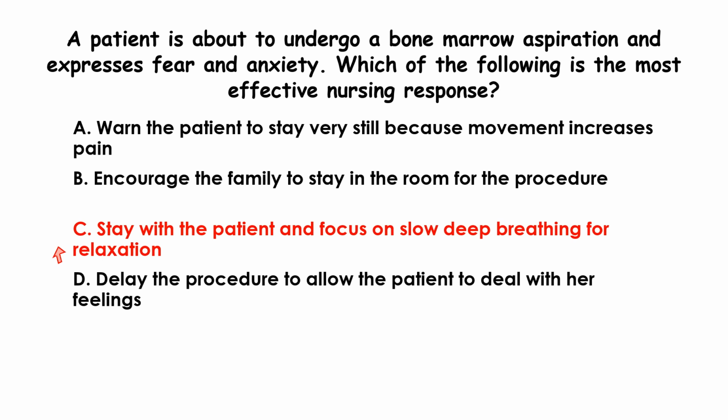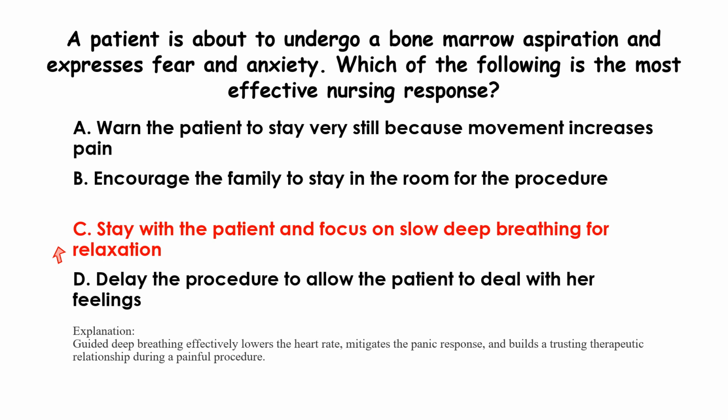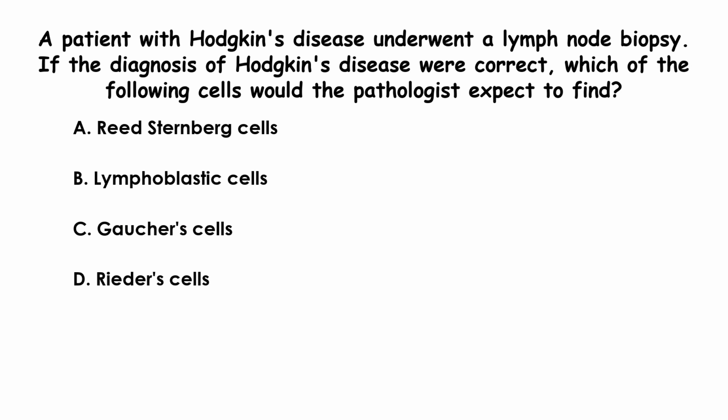The correct answer is option C. Stay with the patient and focus on slow deep breathing for relaxation. Guided deep breathing effectively lowers the heart rate, mitigates the panic response, and builds a trusting therapeutic relationship during a painful procedure. Question 2. A patient with Hodgkin's disease underwent a lymph node biopsy.